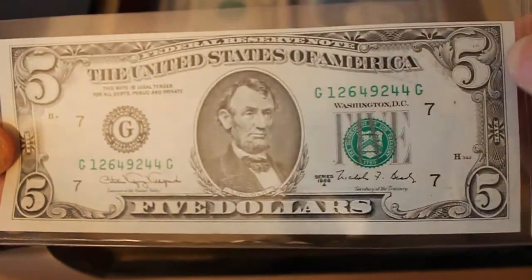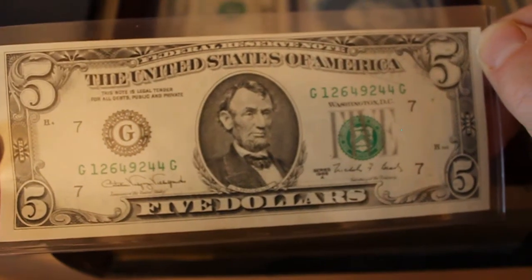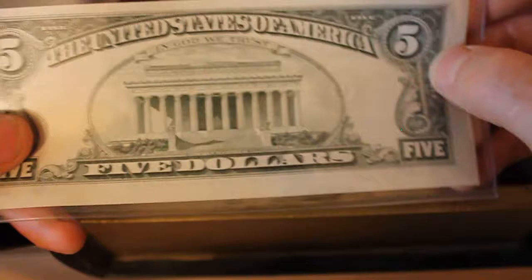So another 1988A. This one was almost a misprint. You can see that it's just up to the corner there. Like it almost was on the next note that would have been next to it. This is a Chicago 1988A. The stairs are not missing on this note.